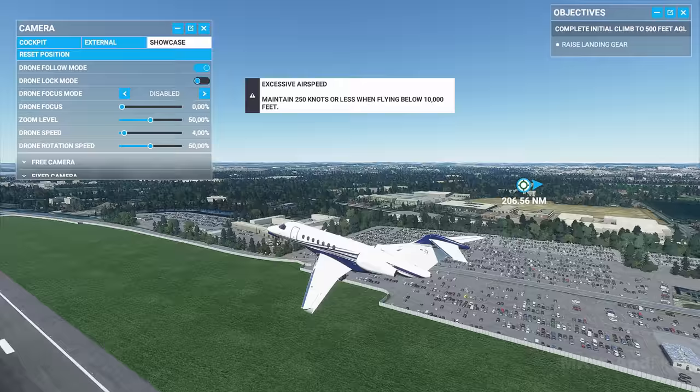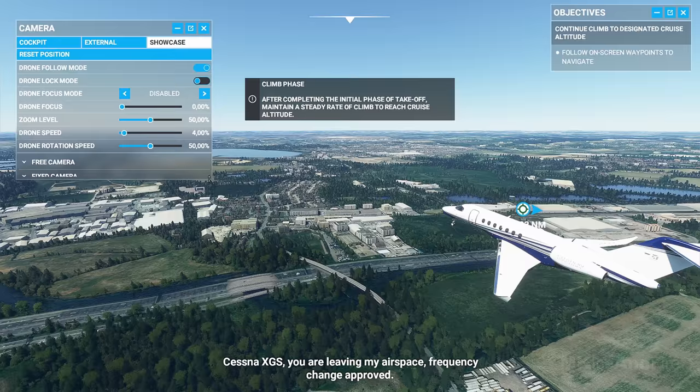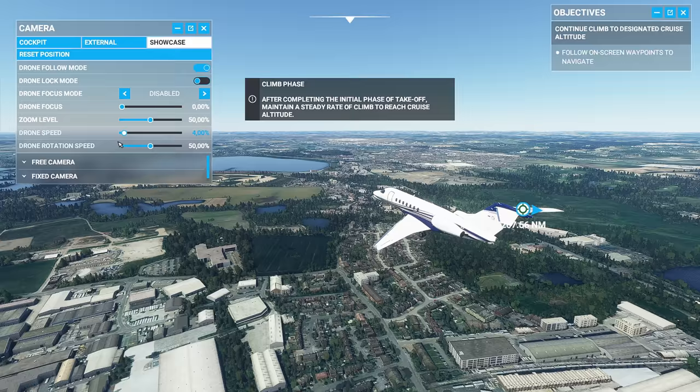Golf Sierra, continue for east departure. I will contact you next when you leave my airspace. X-ray Golf Sierra, you are leaving my airspace. Frequency change approved. Heathrow Tower, Cessna Alpha Sierra, X-ray Golf Sierra, continue for east departure.